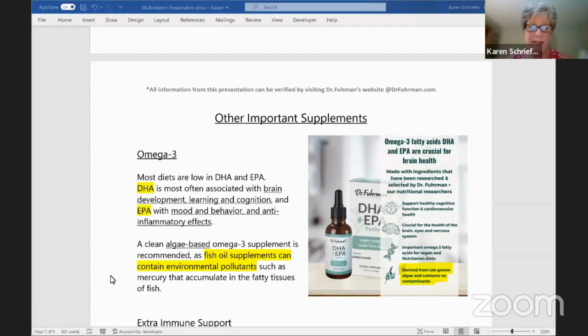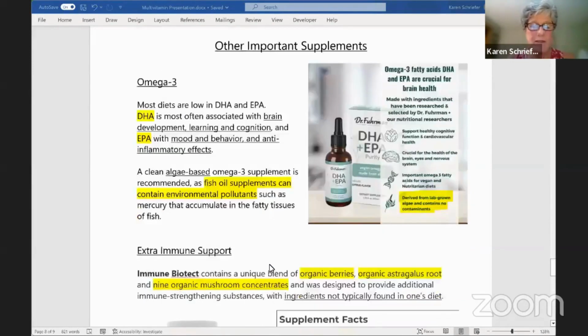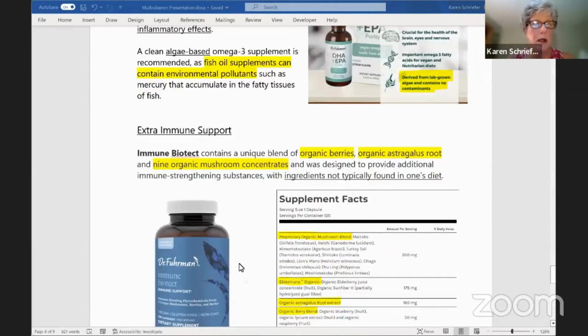So the recommendation, and I've seen a lot of these products on the market, is an algae-based omega-3. But it's also important with the algae-based to make sure that that algae is clean. So for Dr. Furman's, it says right here, derived from lab-grown algae and contains no contaminants. So if you are using an omega-3 supplement from fish oil, I would encourage you to explore using a clean algae-based one rather than fish oil so that you can avoid those contaminants. Okay, and then the other thing that I think everybody can use is some extra immune support.